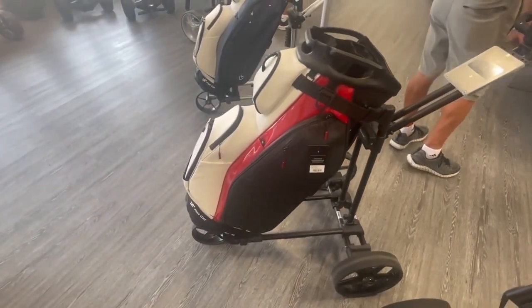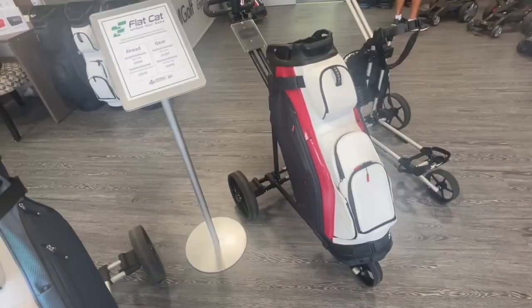All right, the model that caught my eye, and the one that I'm going to get into this summer, I always find myself running out of space, whether it's at home, whether it's in the car. I keep getting a larger vehicle, there's never enough space anymore. The Flat Cat looks unbelievably light, compact.